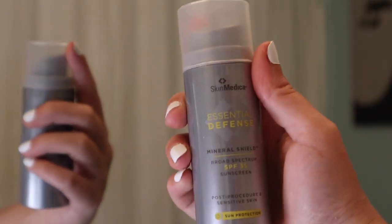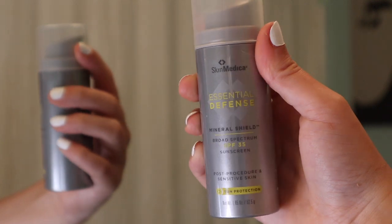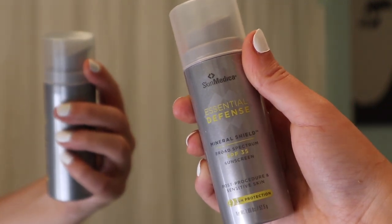The next product is probably one of my favorites from this whole haul, and it's just because it's so, so important, and I am so guilty of not using this. So this is the SkinMedica Essential Defense Mineral Shield Broad Spectrum SPF 35. So this is an SPF. I'm sure you guys hear about it all the time. SPF is so, so important, and I'm gonna be the one to tell you again because so many people have told me, and for so long I just didn't care, and it's like I hate that white sticky feeling.